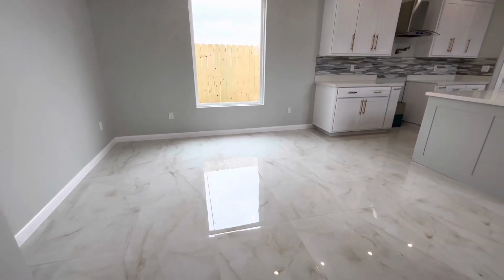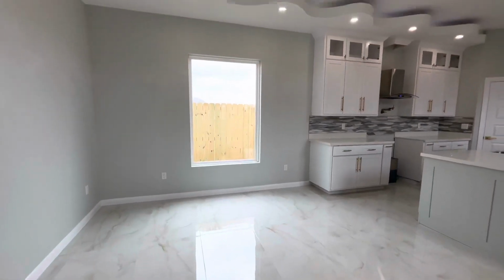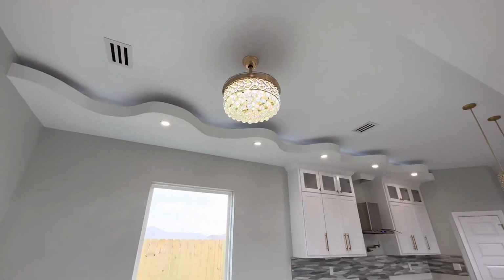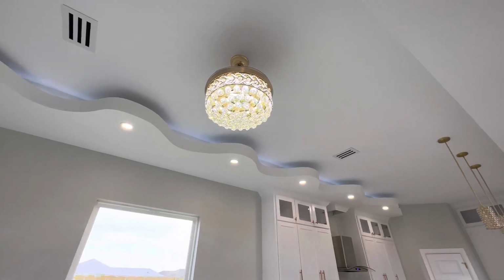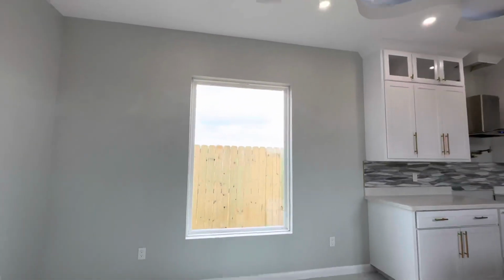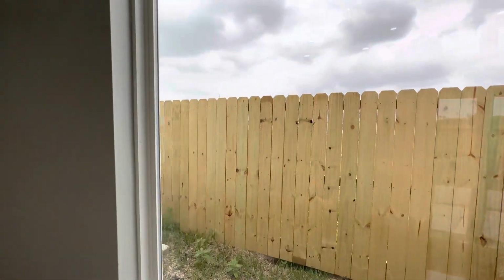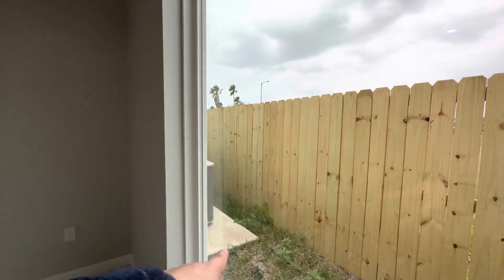Very beautiful house. I love this floor. I think this is porcelain. It should be porcelain. I would have to look into the listing details. But again, ornate light fixtures, lots of beautiful designs in this gorgeous house. You have a huge window to add some natural light. And what's good is that this house is actually fenced. Over here you can see the slab for the 2 AC compressors.